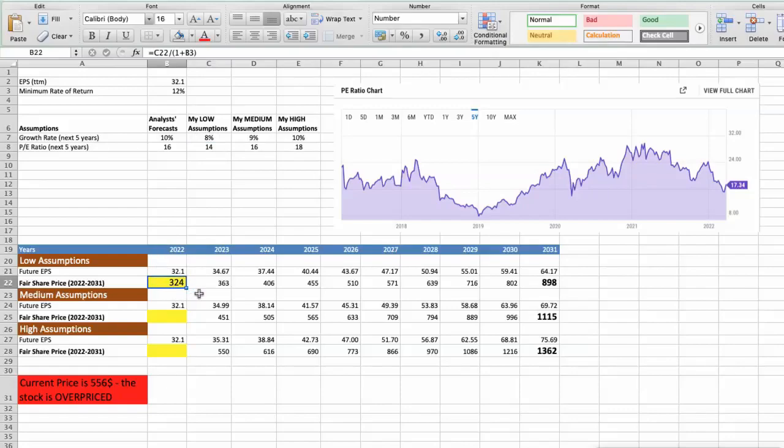Second scenario. Lam Research will have average performance in next 5 years, and we will use the following parameters in our calculation. Future growth rate would be average, 9%. Future P/E would be average, 16. In this case, the fair value of the stock today would be $402.